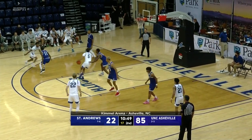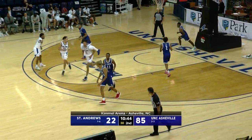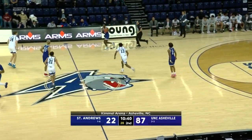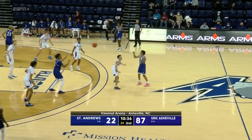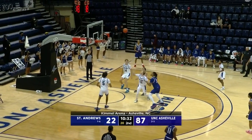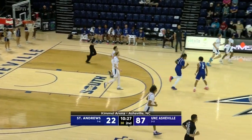Mason. The hesitation, the drive through the contact. Whoa, strong. He's got 10 on the day. He's really started to assert himself here in the second half as they're working through these sets and taking a lot longer in the offensive play clock, to see if they can get some better looks, and Mason's doing a good job. Long three off the board. Tipped around. Hairston secures the board.